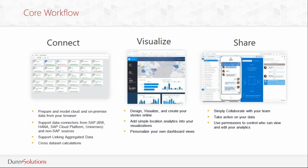Once your data is in the SAP Cloud, it does support linking of aggregated data, so you can link one data set with another, put it together, and it also will do calculations between different data sets. So you can mix and you can do aggregation and calculations on those different data sets, as I mentioned.